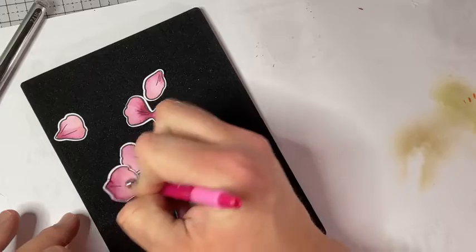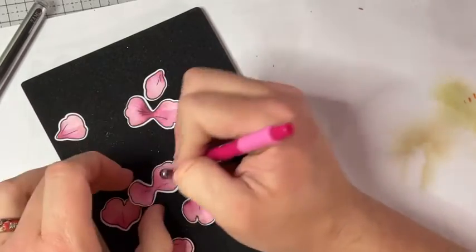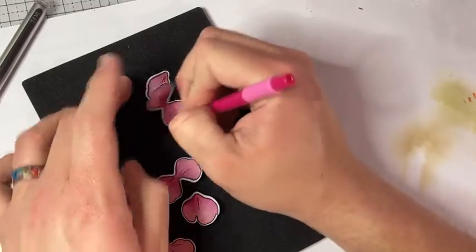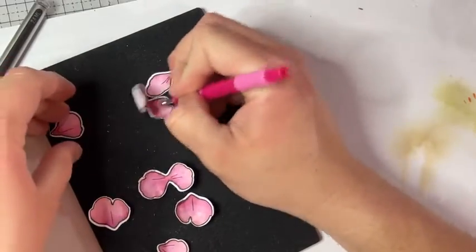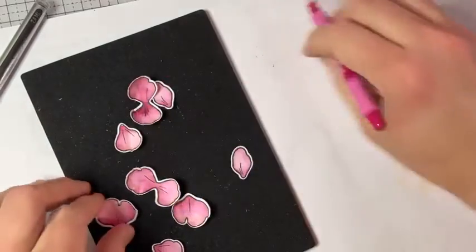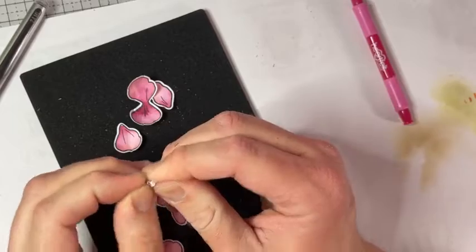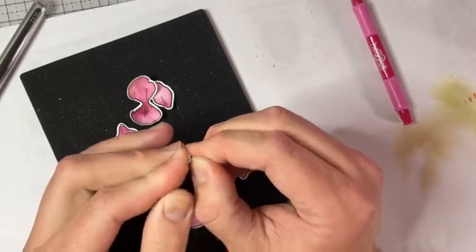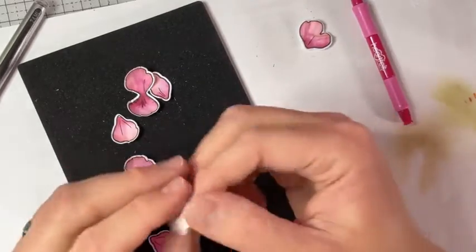So same thing with these. We're just going to go through, get them all. Kind of loosen all the petals. And then we're going to crease. This big petal, I like to do in two sections, not all at once, just because I'm finicky like that.